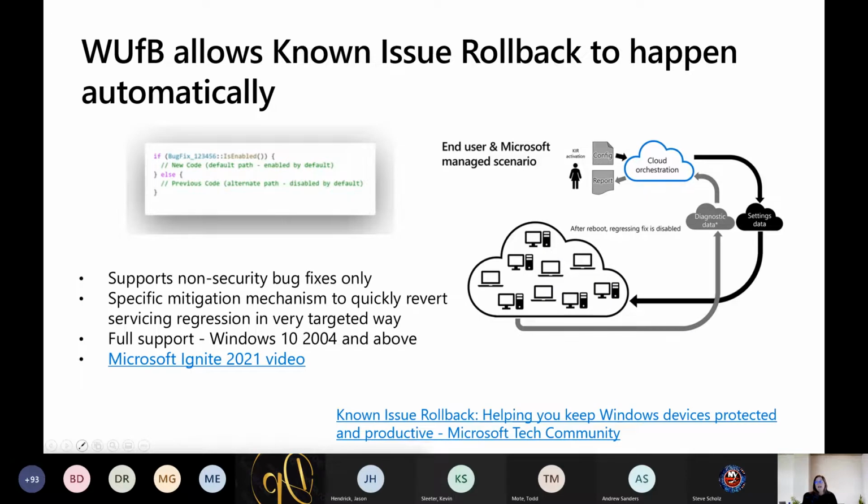Okay, known issue rollback. This is one that you may not have heard about. We did talk about it last Ignite, and it's supported from Windows 10 2004 and above. It's very specific to non-security bug fixes, and we are changing the way that we write our code, as you can see here, to have kind of an if-else statement. So anytime we find a regression in a non-security feature that's been pushed out, we can flip that code very quickly and easily without having to do a reinstall or an uninstall.